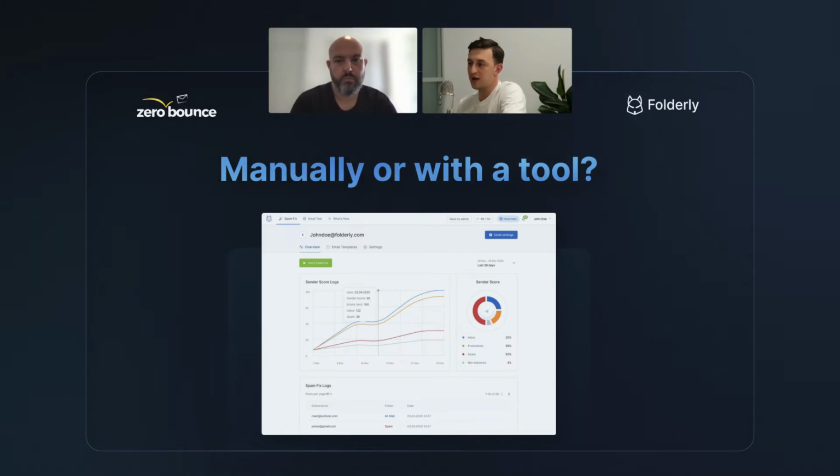It's a different talk if you have a dedicated IP address in place, where you assign dedicated IP addresses under your mailboxes, and you for sure know this is your email health, this is your domain and mailbox sender score, and so on.